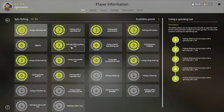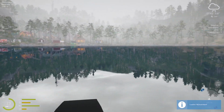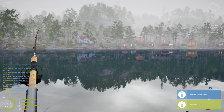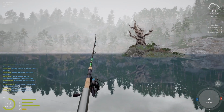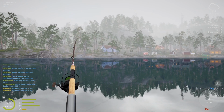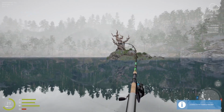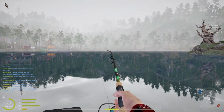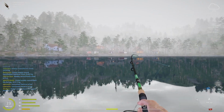Do I need to spend any points? Spinner bait. Nope, I already have spoon all the way up. Good. It's a little bit late. It's about 8:20. Been a very busy day for me. So, probably only going to fish during the daylight hours on this account. Only have a day and an hour on the boat anyway, so that kind of lines up pretty well.